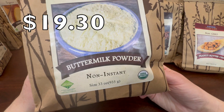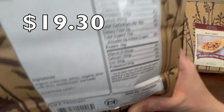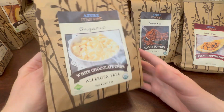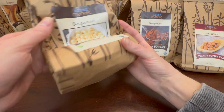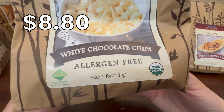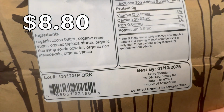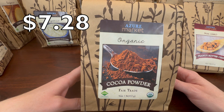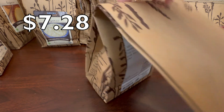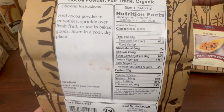Azure organic buttermilk powder, non-instant, 33 ounces for $19.30, product of USA, Best by October 2024. These are very expensive, but want to compare them to the Ghirardelli ones I usually buy. Azure Organics white chocolate chips, 1 pound, $8.80. Website lists country of origin as Peru. Azure Market Organics Fair Trade Cocoa Powder, 1 pound for $7.28, country of origin Peru.